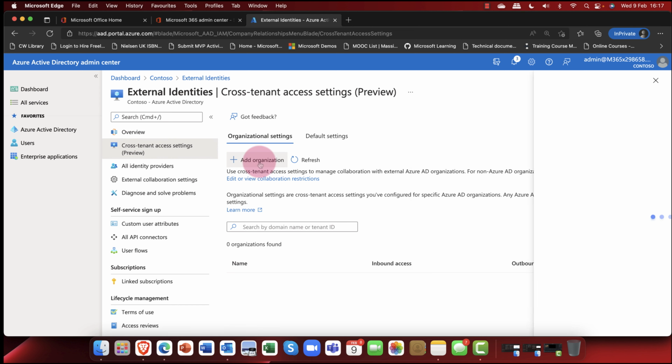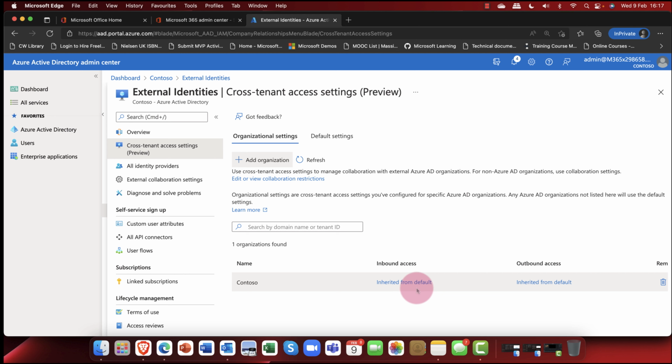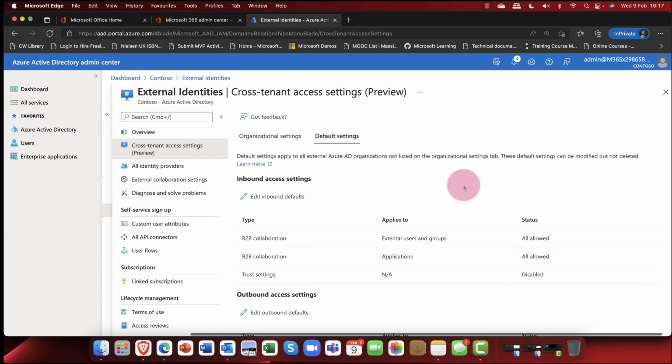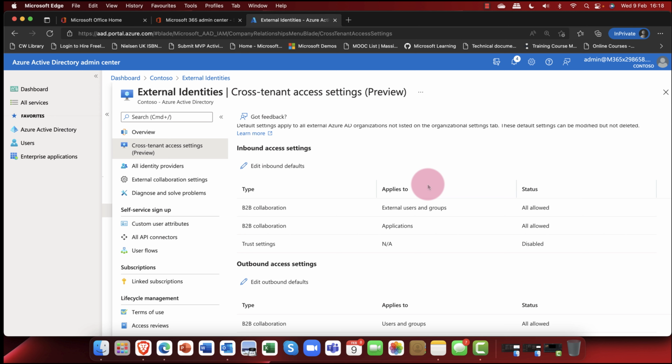So I've gone ahead and I've now created that link, and of course I can add in more as well if I want to. Now, one thing you'll notice is you've got inbound and outbound access rules. So this is kind of cool. I can say, okay, how do you want to manage this? So what I can do is go into the default settings. Now you'll notice it's inherited from those default settings here. And what this means is you can set up all your permissions at the tenant level, what you want to allow outbound, and also what you want to allow inbound.